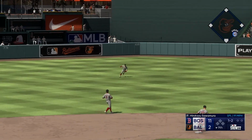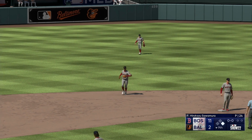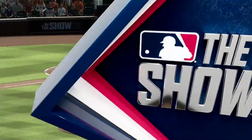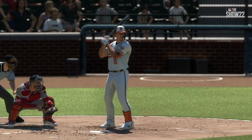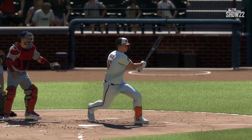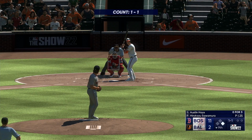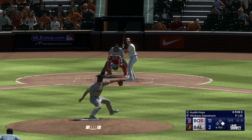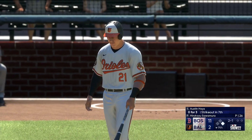Sharp grounder, that's through for a base hit. Well, he found himself behind in the count right there, but he didn't give in. Couldn't get any air under it, but he smoked that ball back up the middle. Timing was just perfect. Got great wood on it, and there was just no chance for the infielders with how hard he hit it. So, man aboard. Now the left fielder, Austin Hayes. The pitch. That misses. Now two balls and a strike.